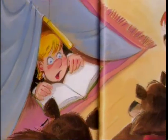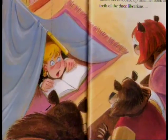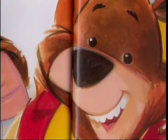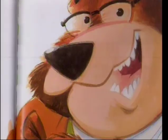Goldie Socks looked up from her book and saw the big, sharp teeth of 3 Libearians. What do you think she's thinking? I might be thinking they might want to gobble me up with those teeth showing. But guess what? They were all smiling at her. Look at these 3 bears. They're so funny. Each one of them is smiling at her. Why are they smiling? Are they smiling because they like to read too? You think that's what they're thinking?